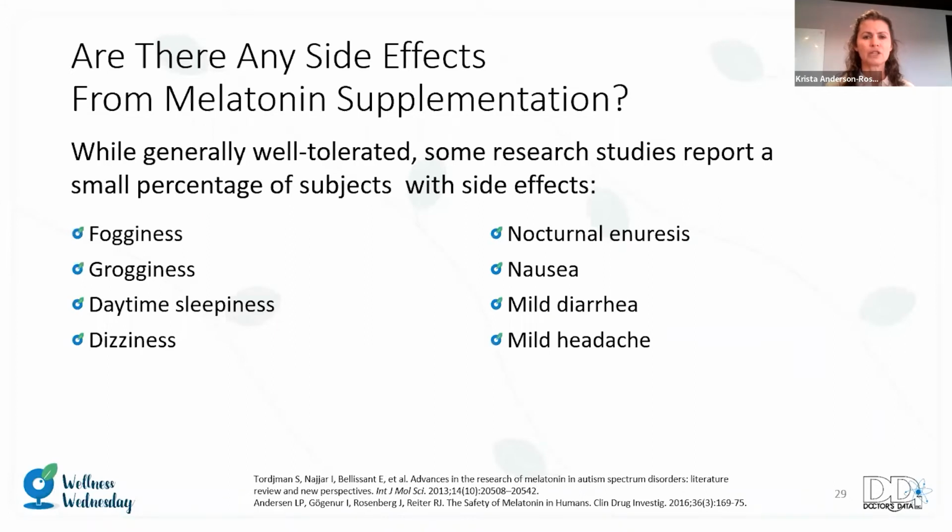So another question that providers get frequently is, are there any side effects from melatonin supplementation? Generally speaking, melatonin is known to be very well tolerated with an excellent safety profile and very, very few side effects in the literature. However, there are some reports the day after using melatonin to fall asleep of fogginess, grogginess, maybe feeling sleepy, dizziness. Sometimes people experience increased urination at night when they take melatonin.